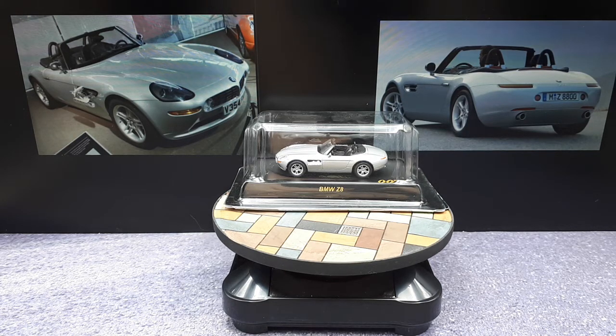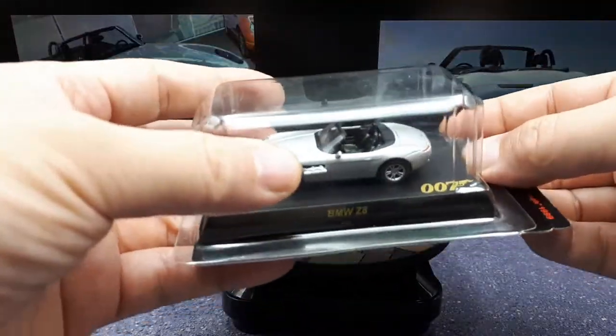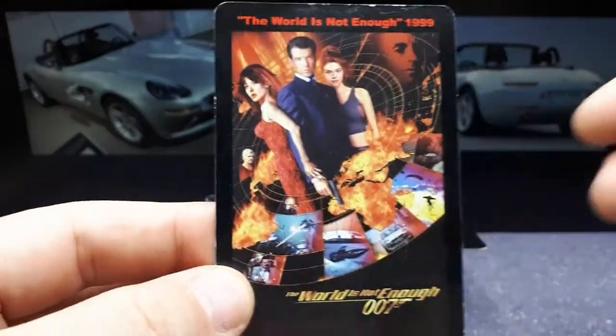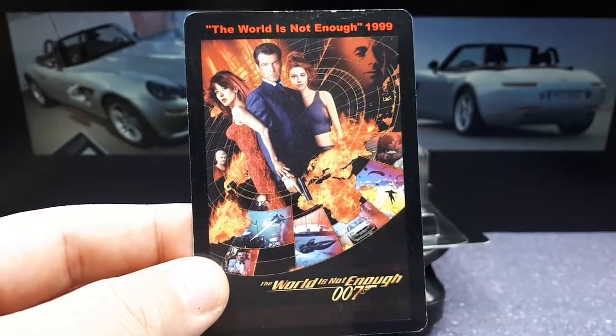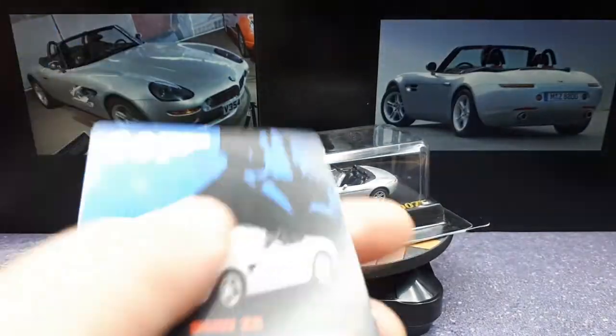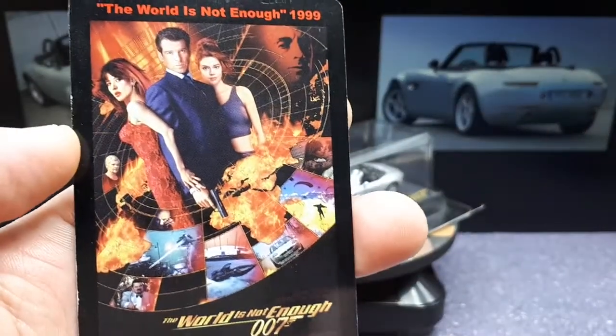It's from the movie The World Is Not Enough, which was from 1999, and this is when Pierce Brosnan was playing 007. I don't actually have a regular Kyosho model of this Z8, but this came up at a decent price, so I figured I'd try it out because I like James Bond. I'm really more of a Sean Connery and Roger Moore fan, but this is alright, I guess. Anyways, interesting info there. I don't remember that poster myself.